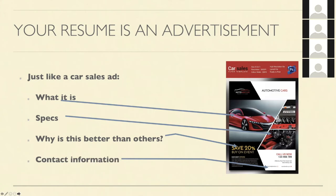And don't forget your contact information. More often than you think, people forget to provide the current contact information.